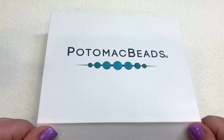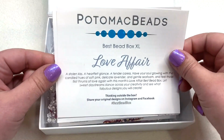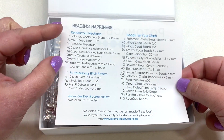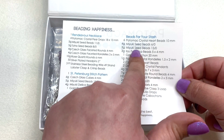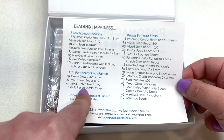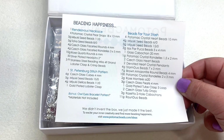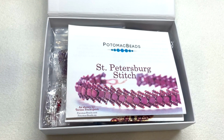All right, brought over the XL box, same exact box, same size and everything, same theme as you can see from the list we have, except that there's more on the list. So we not only have the same rendezvous necklace pattern with all those materials, we also have a lot of the same things in the For Your Stash section, but we also have a second pattern that contains all the beads you need to make that and the findings, and a third pattern. That's our bonus pattern. They don't include the specific materials for that, but of course, you know you can get everything at potomacbeads.com.